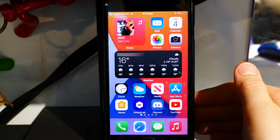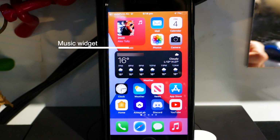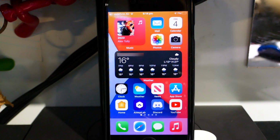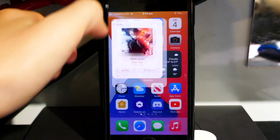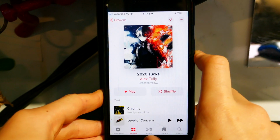So the first feature I want to talk about is obviously the widgets. There's obviously many options, but I'm going to show you the ones that I have chosen. So I've firstly chosen the music widget. I like this one because it displays my playlist, and all I have to do to access it is just touch it. So there isn't one for Spotify, so hate to break it to you Spotify users.